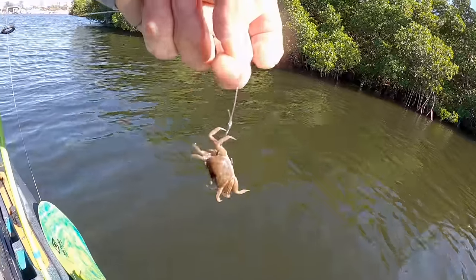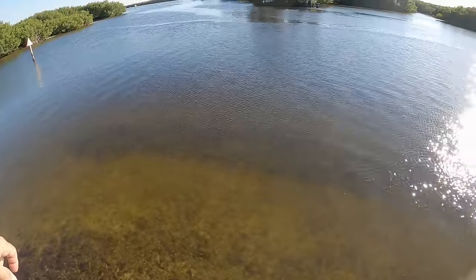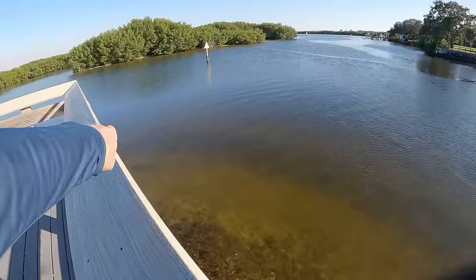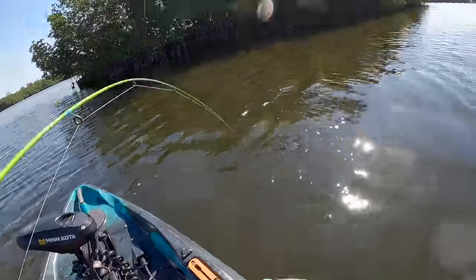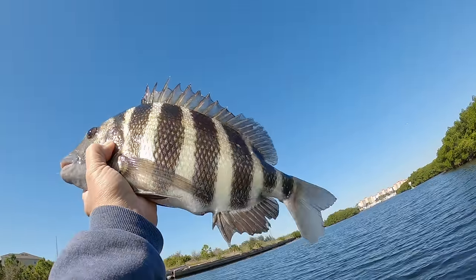So we're just gonna free line this little guy. Holy smokes. Look, they're still coming. They're all the way around the corner. Oh yeah. I'm just slow rolling it on the bottom. That is a good one there. Oh, this is so much fun, guys. That might be my biggest one of the day right there.